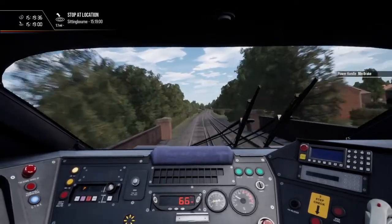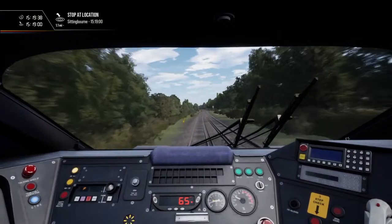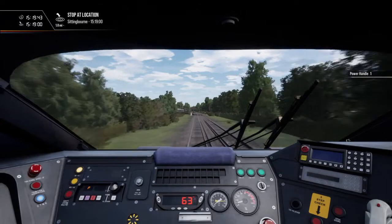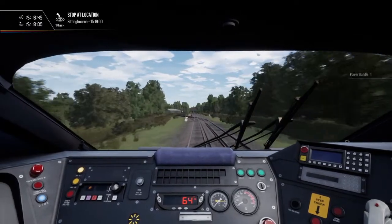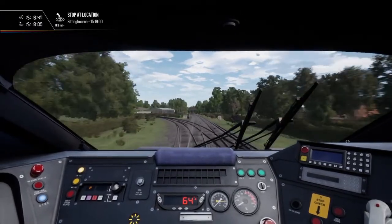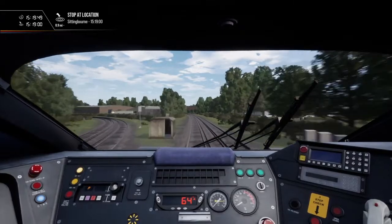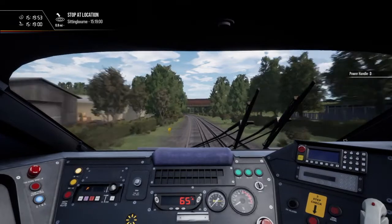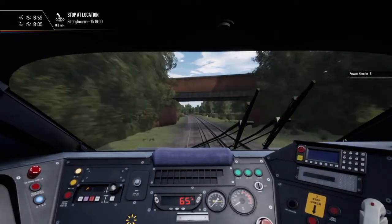So that signal actually went green just as we went through it. The signals down here, it's pretty cool, they're connected to the level crossings. The level crossings do actually work in real time, so they come down and go up now. I am not going to attempt to do that to show it, simply because I don't know exactly where they are.